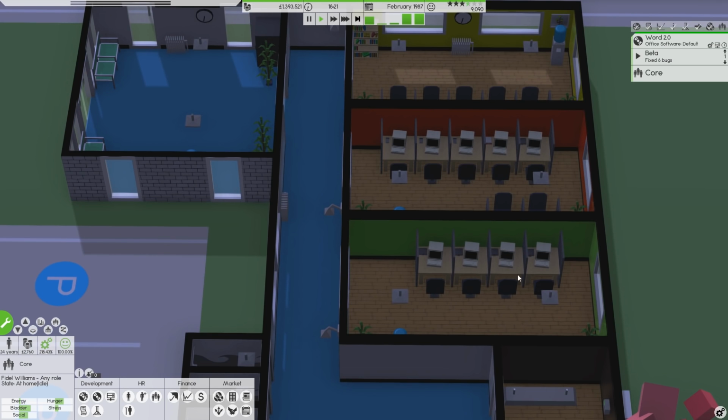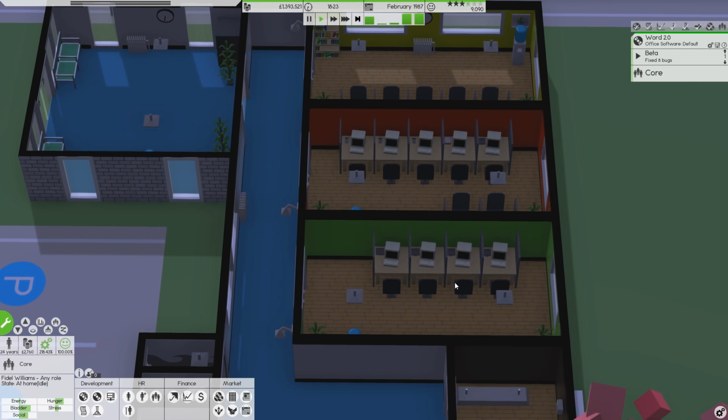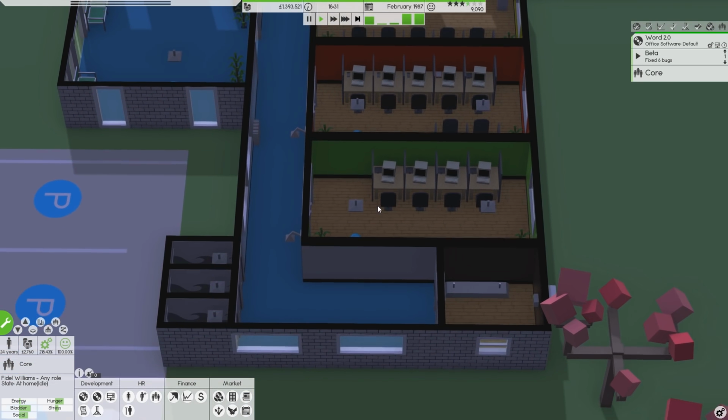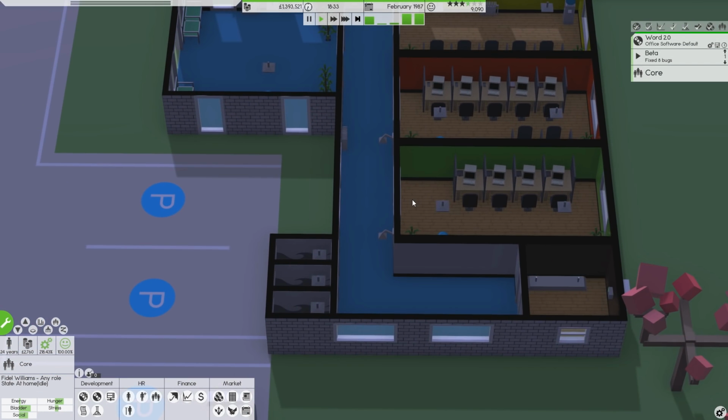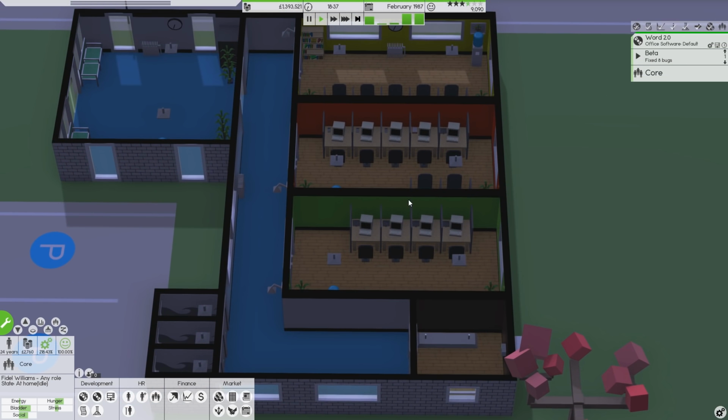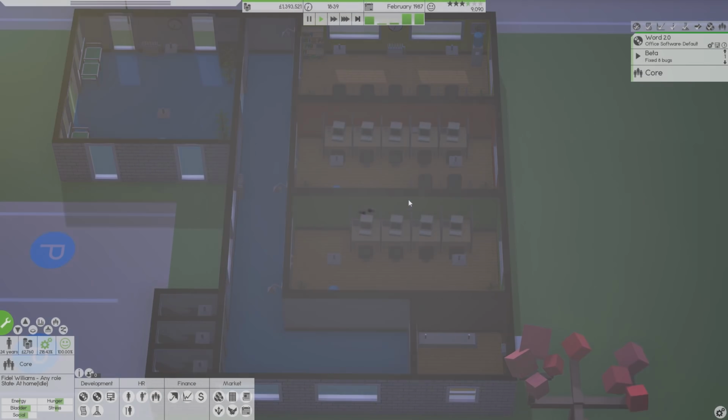So we've got currently 4 artists. One of them will be retiring soon, so I've not replaced them. I think I've got 3 or 4 marketers, and currently the programmers and designers are all in the same room. We do need to change that. They need their own room, and also I think I need a canteen, so we're going to try and look at a couple of those things in this episode.